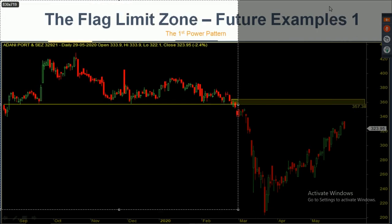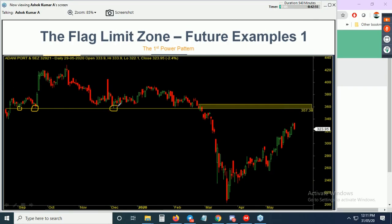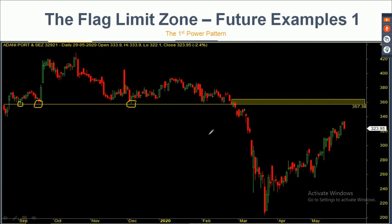Who is this? Adani Ports. SR line is fine. 1, 2, 3. A good SR line. Friends, can you confirm? A major SR. Okay. Now see what happened. When I took a straight line, it is drop, base, and then drop. Okay. Drop, two bases, and then a drop. And after the drop, breakdown, gap down. And price fell like hell. How is the departure? Is that phenomenal? Now, how is the arrival? Is arrival strong?